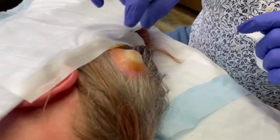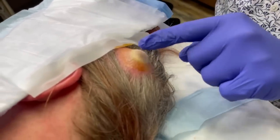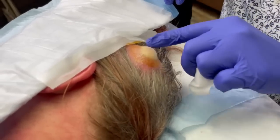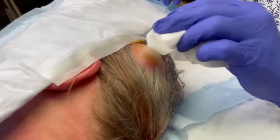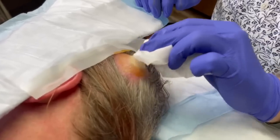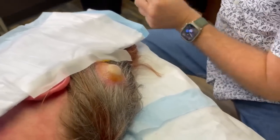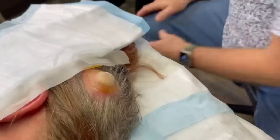You know what, Kristen? She has some hairs that actually could get in the way of the suture. All right, I got that. Okay. Don't start the surgery though. All right, we'll be back in a few minutes. Let's let that medicine work. Thank you, Jenny. Thank you, Kristen.